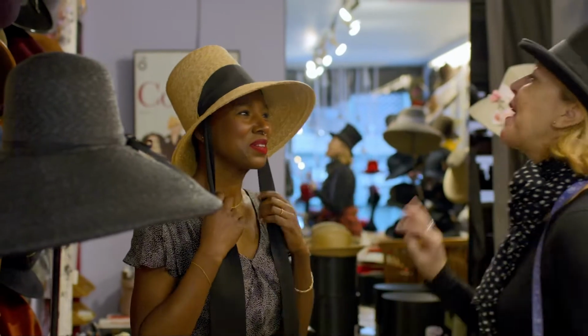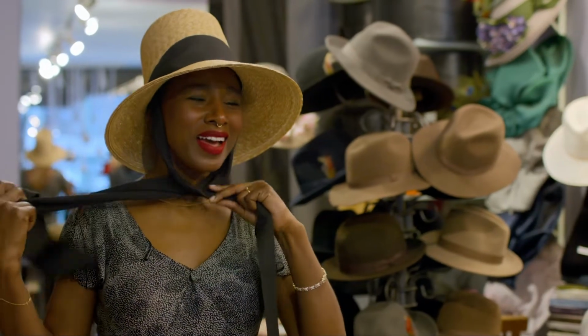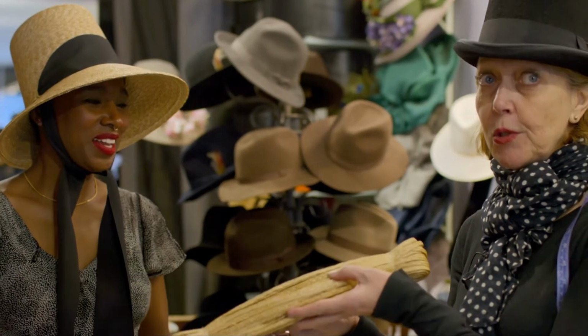Yes. Okay, which looks great on you. This is a great summer hat. You can tie it and go to the beach. And this hat started like this. So we have a studio upstate that sews the straw.